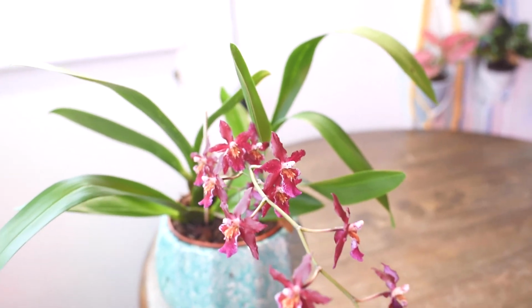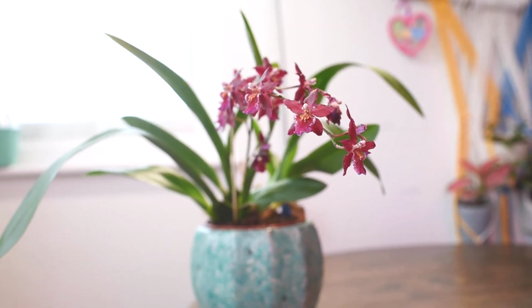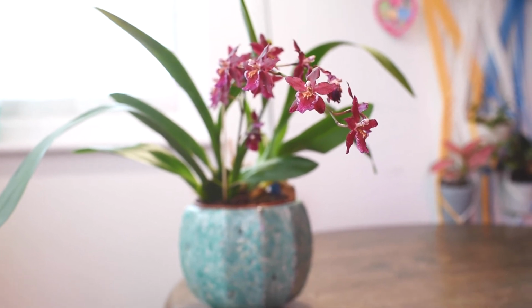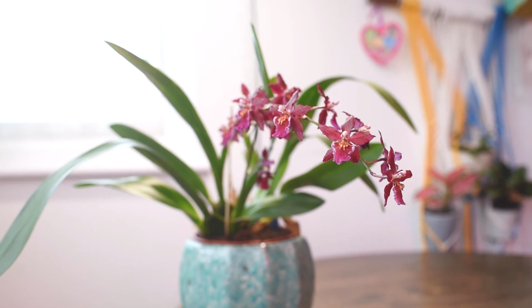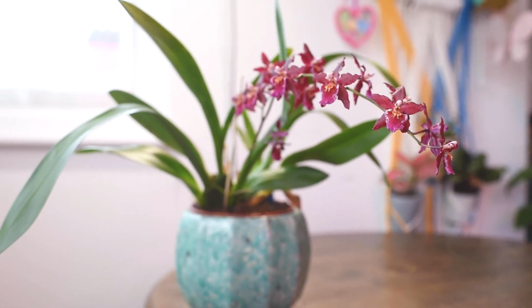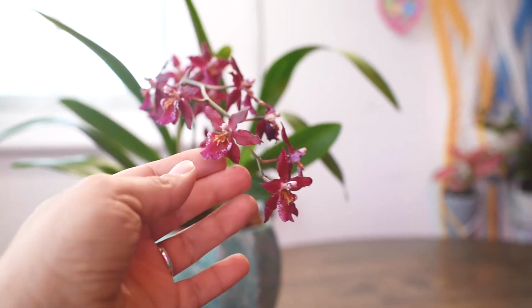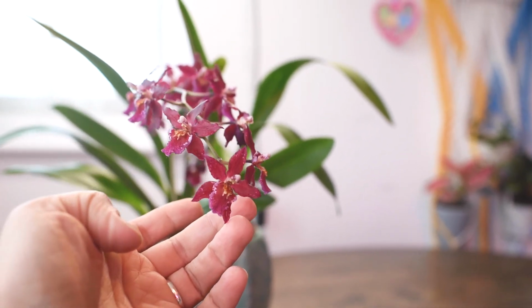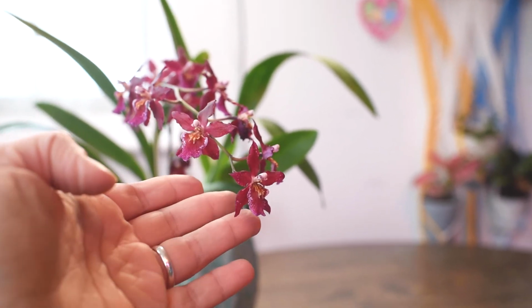And the flowers are not large, they are small, but usually these plants produce many flowers. It's not small, it's not like a twinkle, but it's not a very tall intergeneric, and it has a sentimental, emotional value for me because it was the second different type of orchid that I bought in my life, and I bought it while I was traveling to France.